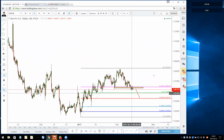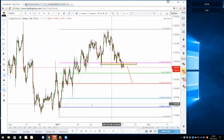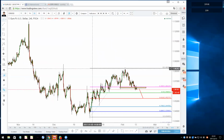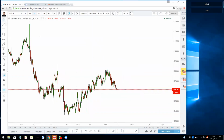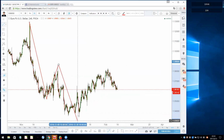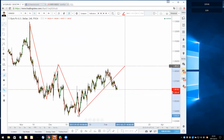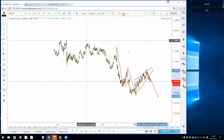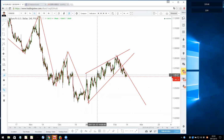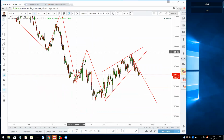How low? Yeah, it will test 1.0527, and it may also test the previous low 1.04 or 1.0350. That's very likely because we have a downtrend move, a correction, then another downtrend. This uptrend is a kind of correction. After the correction, it goes into the main force of the downside move, the impulsive wave. The major trend will resume once this correction ends.